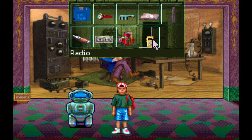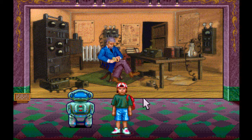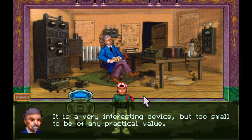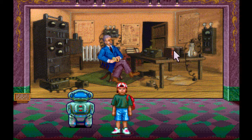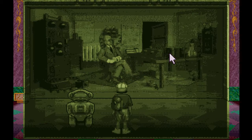Well, hey, I just happen to have this fancy radio. Take a look at that. It is a very interesting device, but too small to be of any practical value. I would like a closer look, so why don't you borrow one of my books to occupy yourself and come back later?